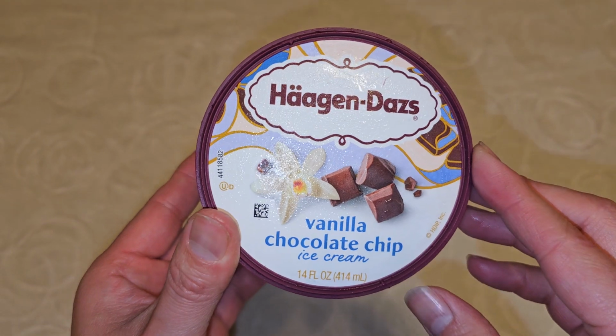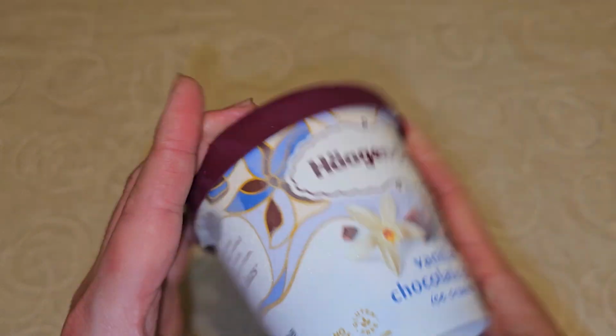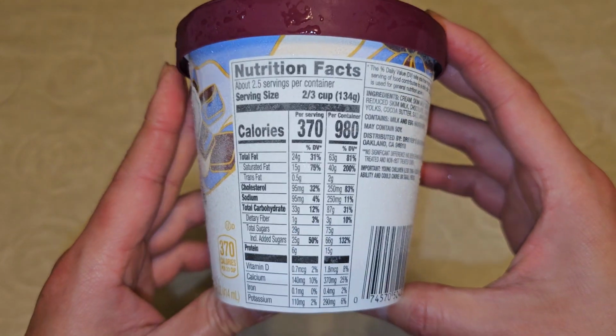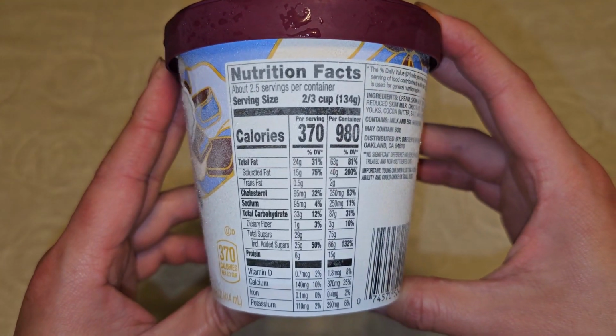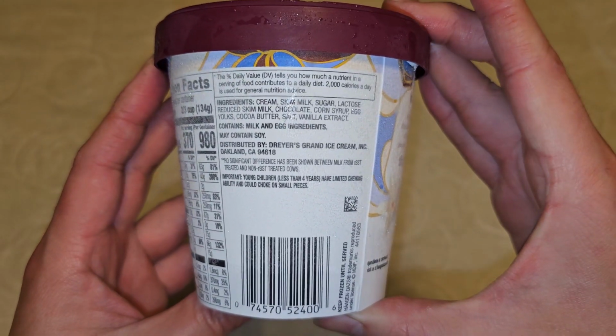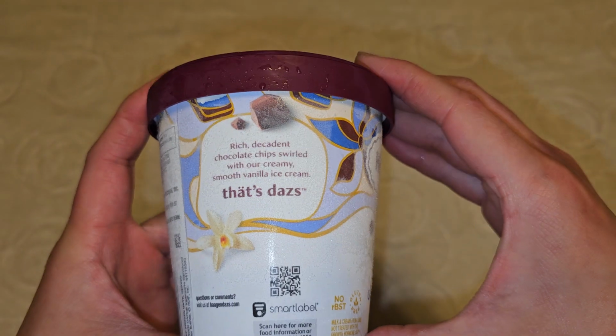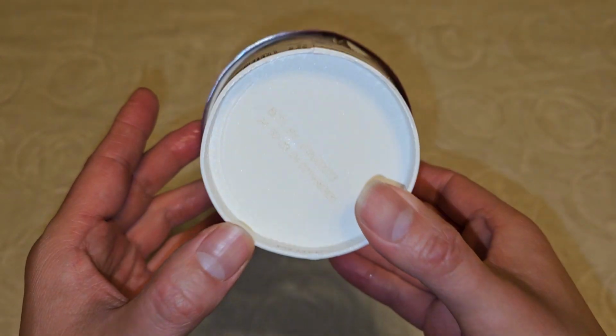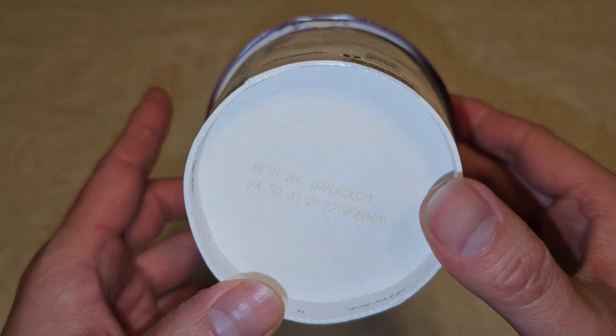All right, we got vanilla chocolate chip. 370 calories. Wow, getting higher. Nutrition facts, ingredients, and description. This one, August.